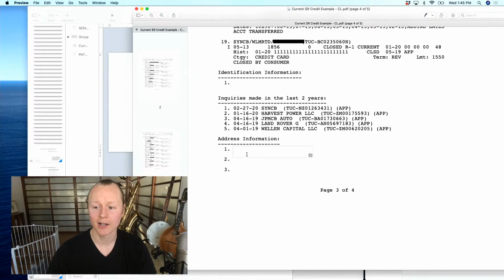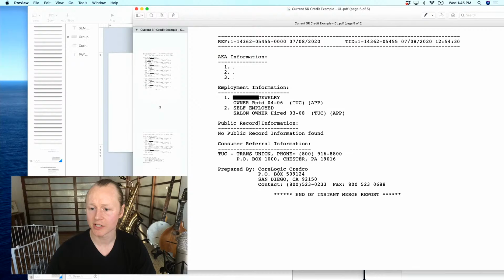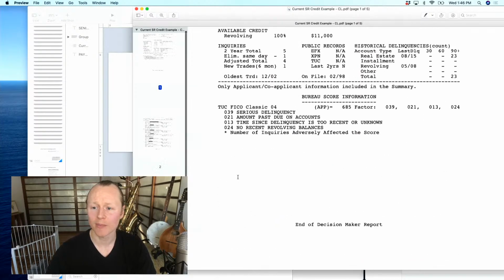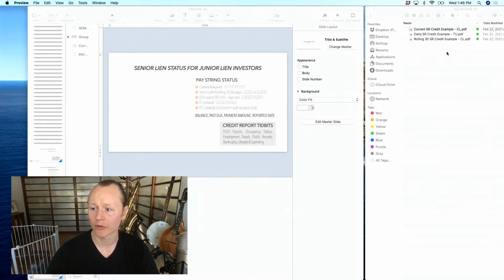Now, this is where we would find the potential occupancy information. We could see what address the borrower is currently living in. And you can also, if you keep going, see potential bankruptcies and employment. Bankruptcies would be here under public records, and employment, we can see self-employed, and that could be a good thing, could be a bad thing, depending on the borrower's situation. But typically, this will give us a really great picture before we even go to the next step of the due diligence process. Looking at the credit report is the most important piece of data you can review as a junior lien investor. So let's look at another report from a different provider.